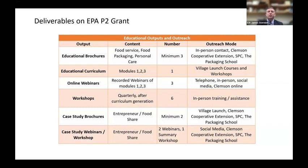And then really some of the outputs that we're looking to give back to the EPA, because what the EPA really wants is to know the outcomes. We're going to do case studies. We're going to do a case study webinar, case study workshops, really try and get all of this information out about what we've learned and some of the success stories and get it out into the community.